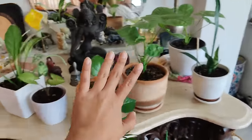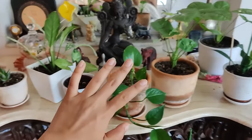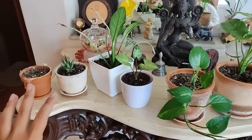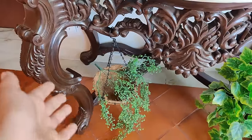Of my plants that I've been keeping in my room, these are all real and they've been growing so well. And down here I have some fake plants which will also be going inside my room.